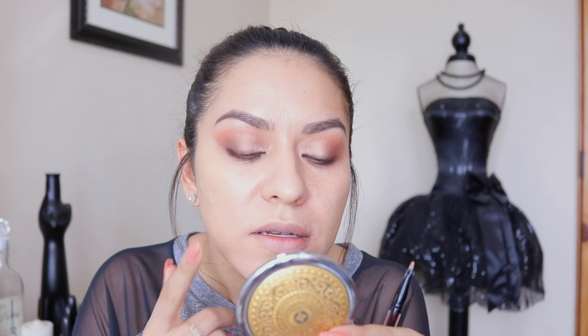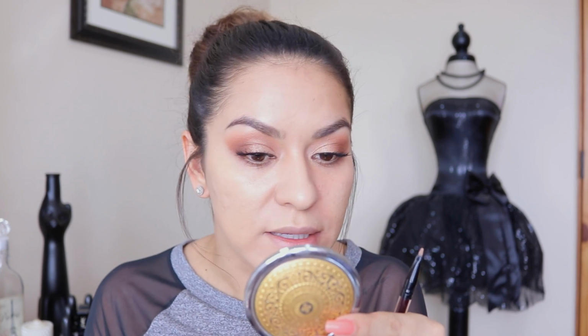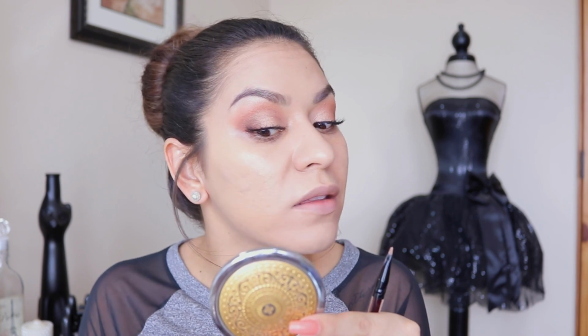It has almost like a satin finish. Maybe even a demi matte. You can still see there's a little bit of glow in my skin, but I feel like it does look a little bit matte, but it's not a flat matte. I actually really love the finish, especially because I have oily skin. I feel like the color match is actually pretty nice.